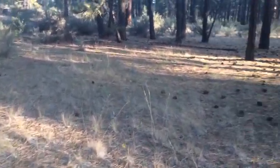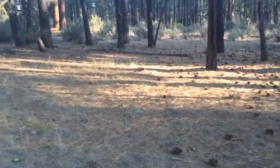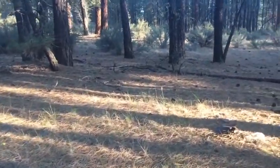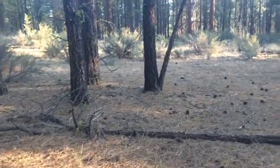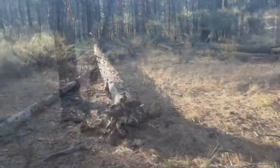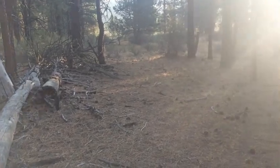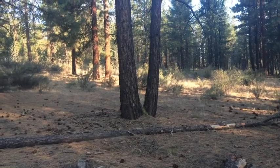It's nice and protected. There's a couple little mini clearings in here. All of this is still on our land. So this is where I thought about putting the apiary, but as you can see, it doesn't really get that nice morning light that this spot back there is getting.